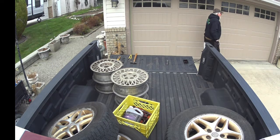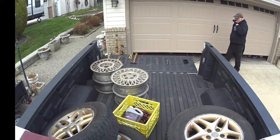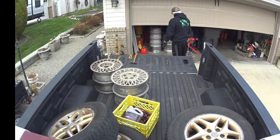Okay, so I got the ones in the back of the truck done. Now I got to crack the garage door open and work on those ones. I think I've got 12 stashed in here right now. 12 or 14, I can't remember.